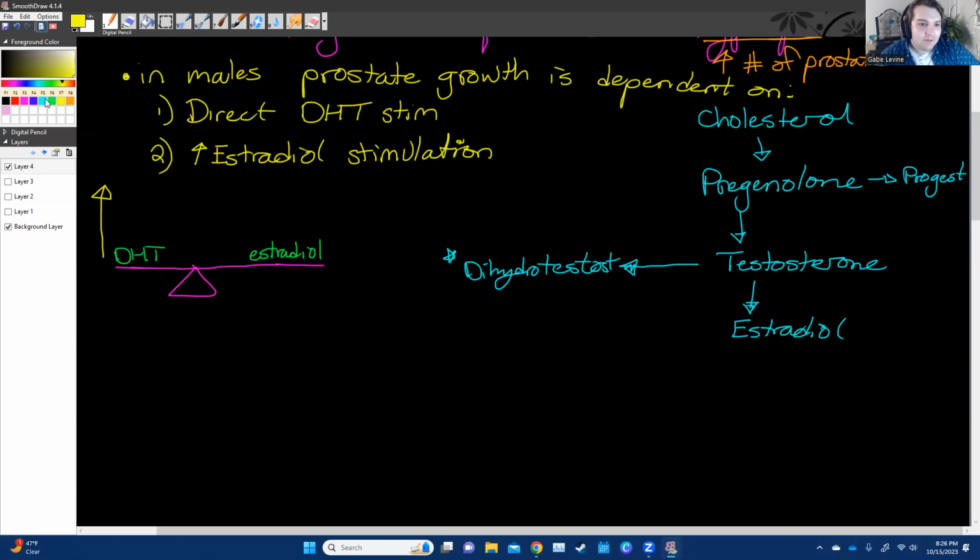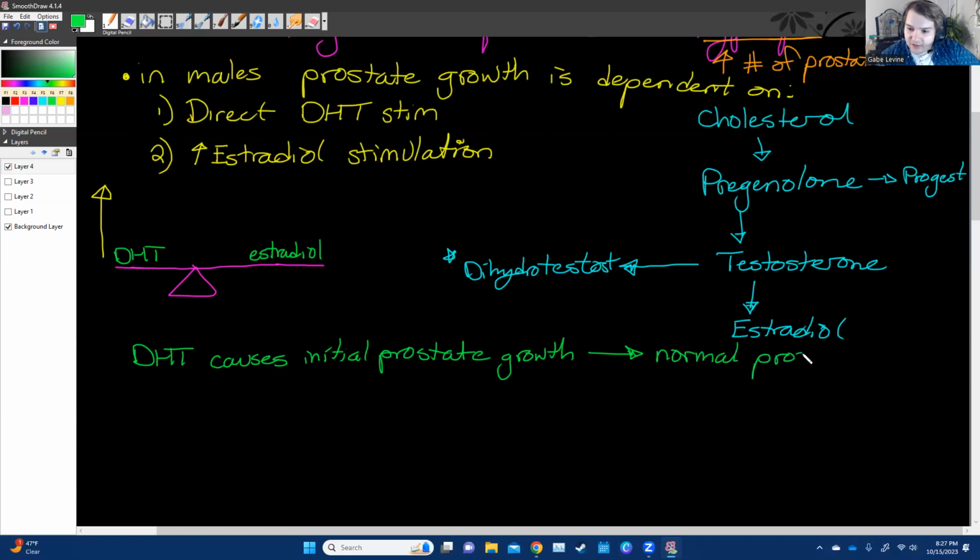So here is how BPH can happen. Essentially, one of the biggest things that ends up happening is that DHT, testosterone, causes initial prostate growth, which over the course of a male's life is what enables the prostate to function. So we have normal prostate function.